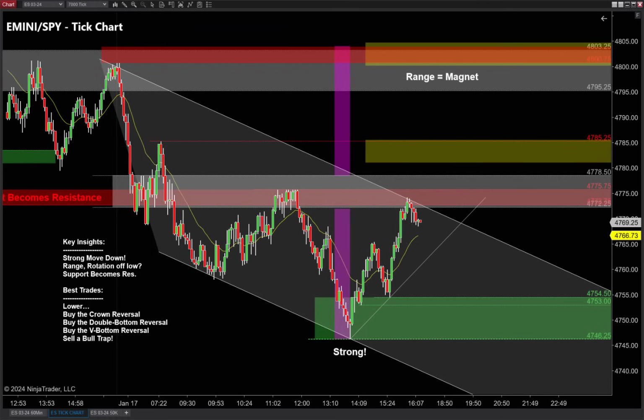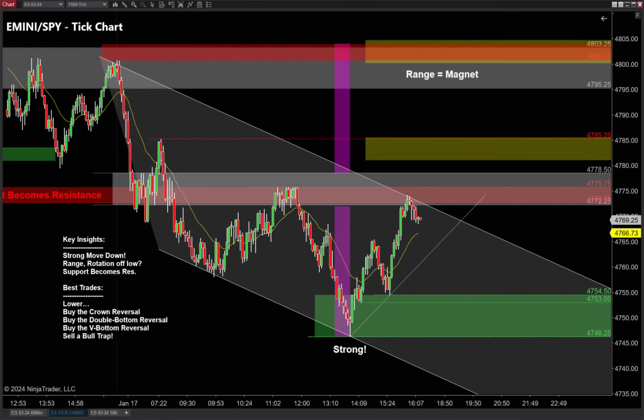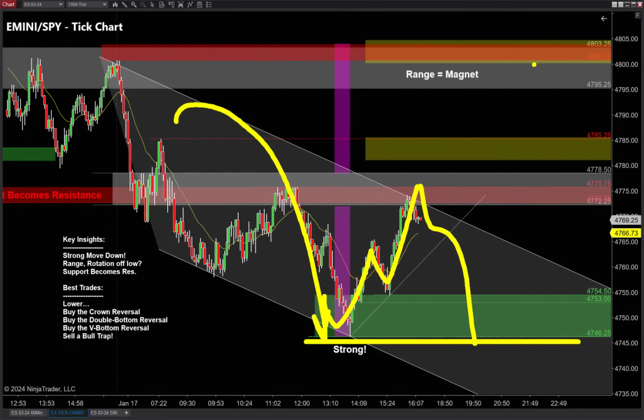Now, I don't trade off a 60-minute time frame. I trade off of tick charts in our trade room. This is a 7,000 tick chart, you can see listed in the upper left-hand corner. And if you're watching for the first time today, this is the 21 EMA. Now, there are a number of different clues on this chart right now. There's that strong run down that we saw on the 60. Here's that two-legged pullback, and you know the bears want to retest that low. That's exactly where that double bottom reversal comes in.